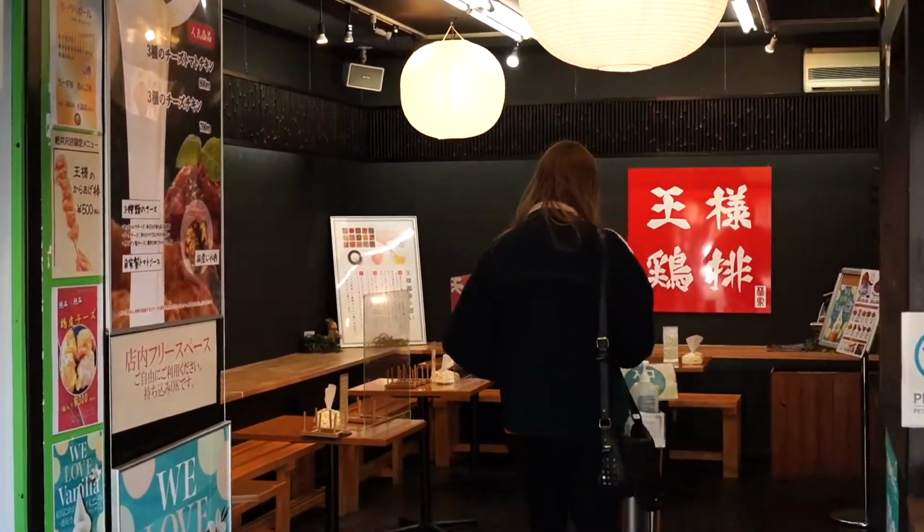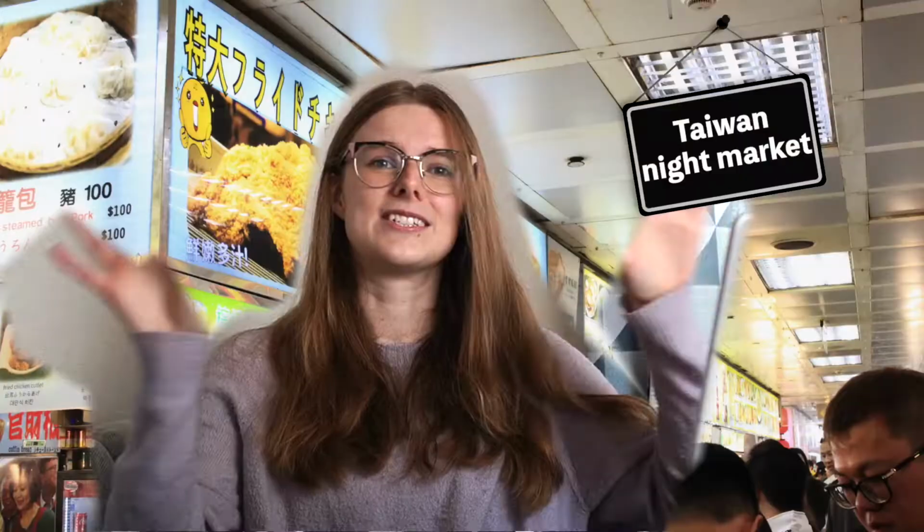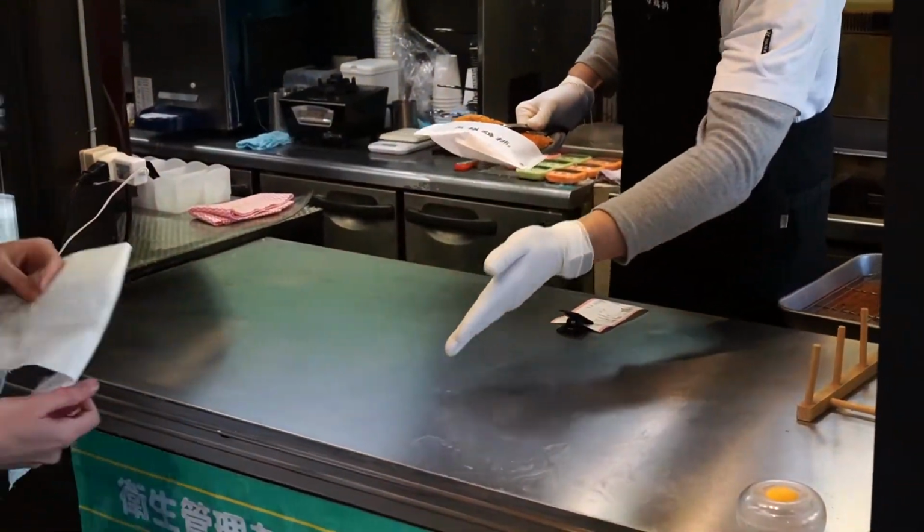Japan and Taiwan have a kind of interesting culinary relationship. I think it's mainly Japan being interested in Taiwan's food, but when I was there at the Taiwanese night markets, I did see loads of Japanese signs just everywhere because there are just so many Japanese foodie travelers that come to Taiwan. But in Japan, this kind of XXL fried chicken is really not that common.